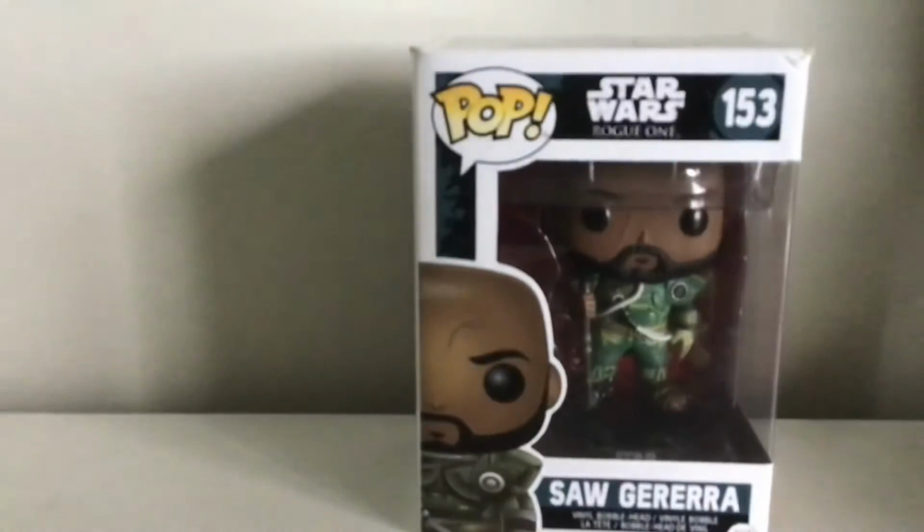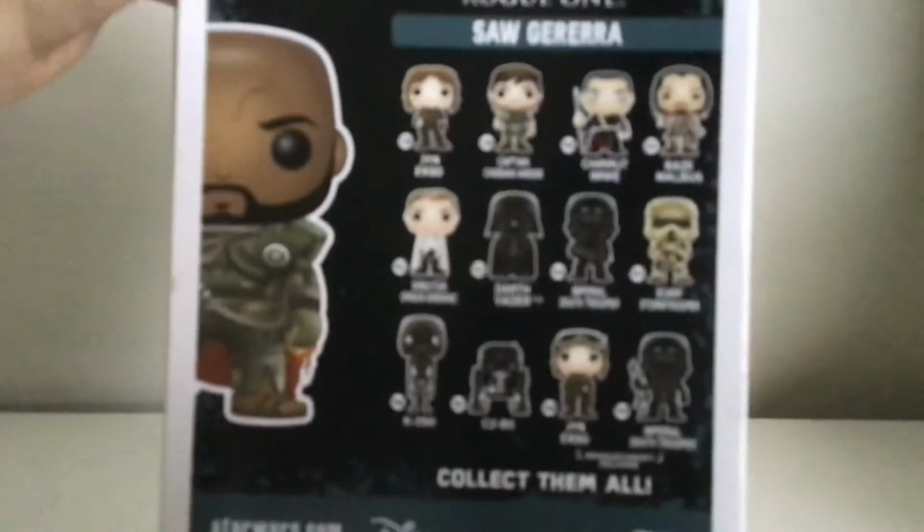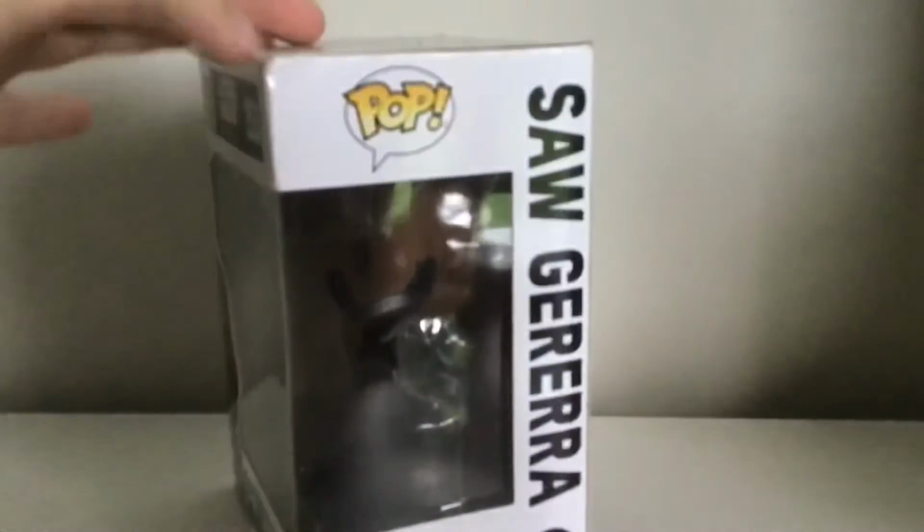This next one is Saw Gerrera, number 153. He's cool. He's got some color. He's got some detail. I like this one a lot. Number 153.